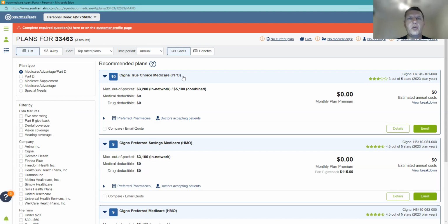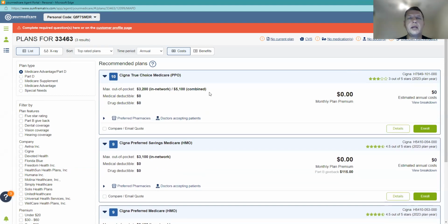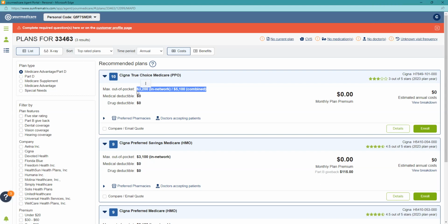On a PPO, which is what this is, there we go. You have two different maximum out of pockets. 3,200 is if they stayed in network. If all their services were in network, their max is 3,200. Anything above that, Cigna is paying for. Now, if they go outside of network, it increases to 5,100. Okay, does that make sense?